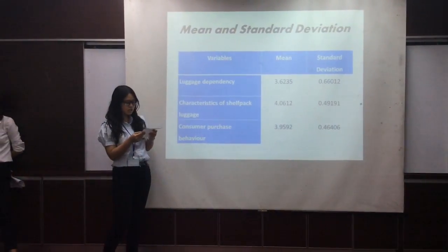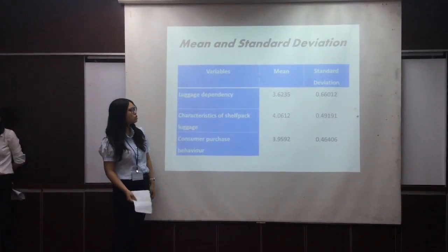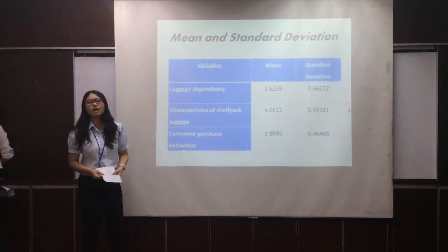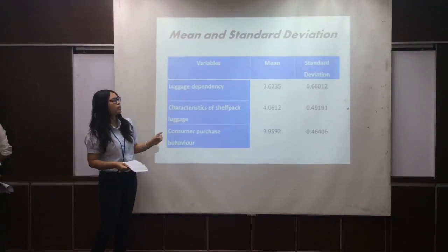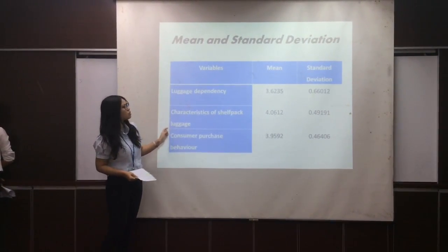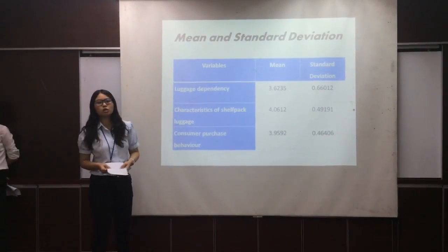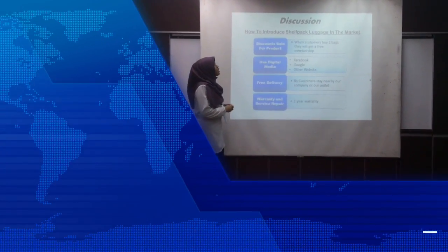According to the table, we can see that the characteristic of self-pack luggage has the highest mean value, followed by consumer purchase behavior, whereas luggage dependency has the lowest mean value. Therefore, we can conclude that the characteristic of self-pack luggage is at the high level, consumer purchase behavior is at the moderate level, and luggage dependency is at the low level.